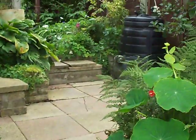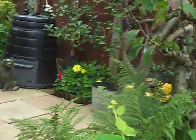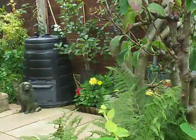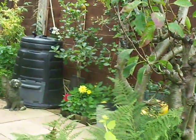I've got some dahlias around the back of there. That compost bin's going next year. We're going to put a water butt there instead. And you can see the small apple tree.